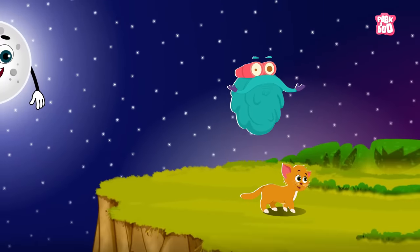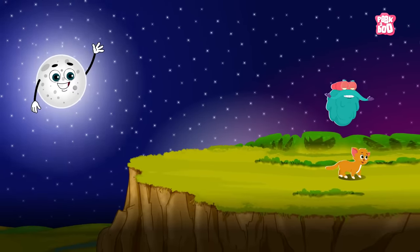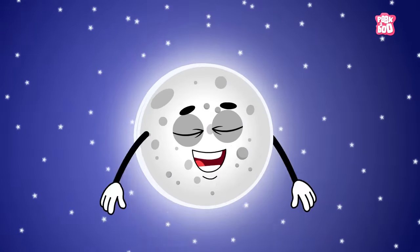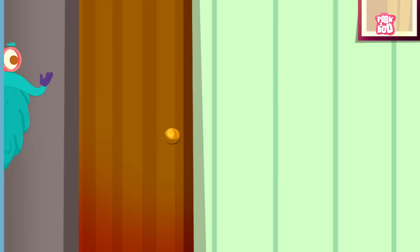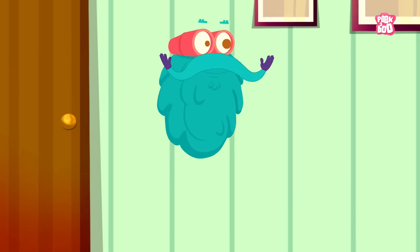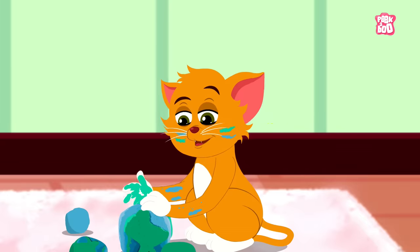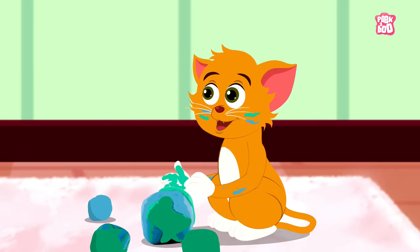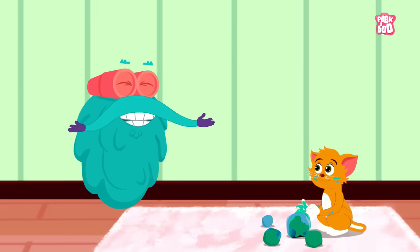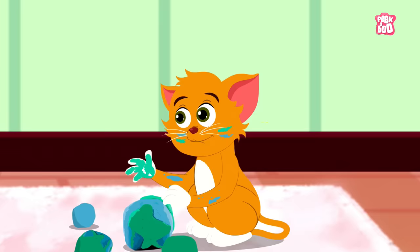Hope someday someone will find the real story behind the moon's formation. Never mind. What are you making, little kitty? For that, you'll need more than just clay. Why?